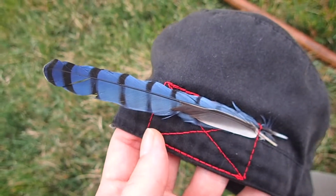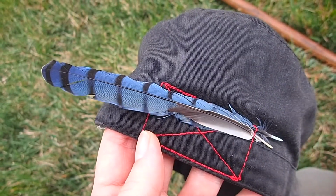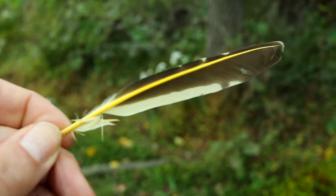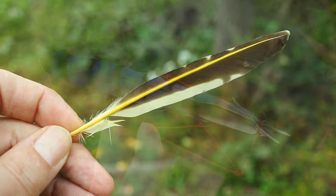Feathers can tell you a lot about a bird. You can often tell if it's a ground bird or a tree bird just based on the coloration alone. Tree birds usually tend to have brighter colored feathers because they're up high in the trees. They don't have to worry about cats and foxes and stuff pouncing on them.